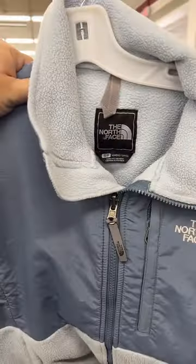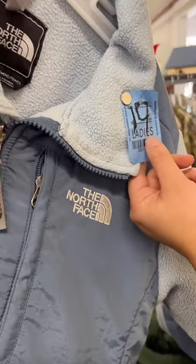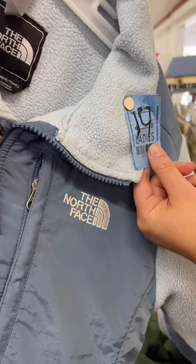Yeah? Yeah. It's North Face, women's, size small. It's only, I don't know if that's a 19 or... I think it's a... I don't know. Either way, even at 10, I think I'd pick that up.